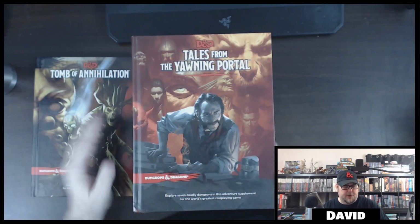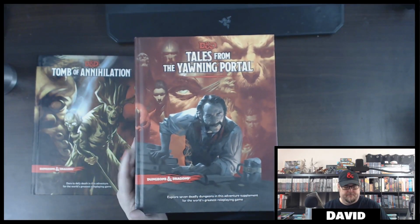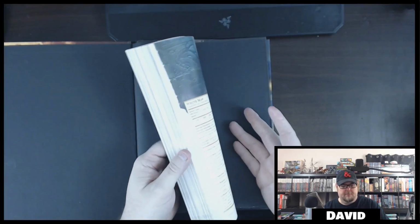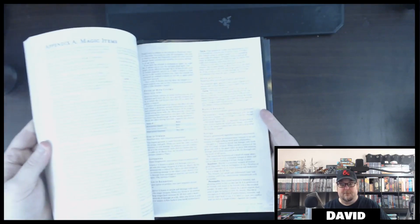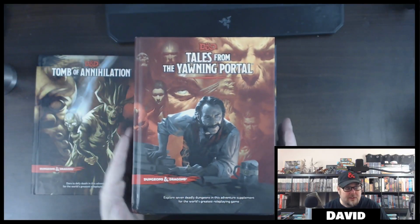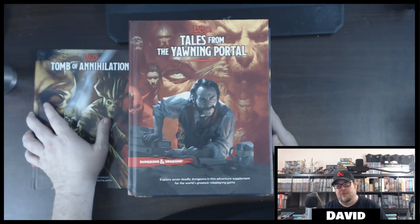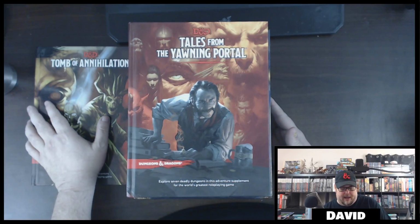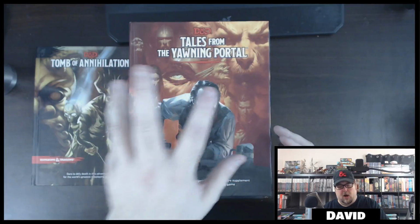Here's a book of regurgitation called Tales from the Yawning Portal. I like Tales from the Yawning Portal, although I do think they made most of the adventures way too easy, especially at the end, the level 15 plus adventure, the Tomb of Horrors, which is supposed to be one of the deadliest dungeons of all time. I have lost 50 characters in the Tomb of Horrors, but in D&D 5th edition, it has just, I don't know. I like the premise of this. I do like all of the adventures.